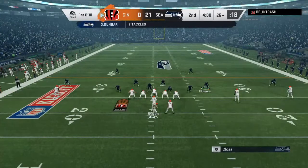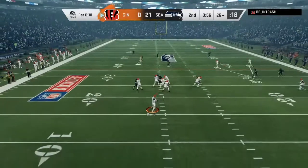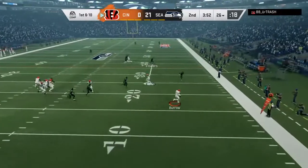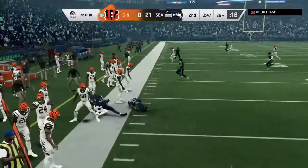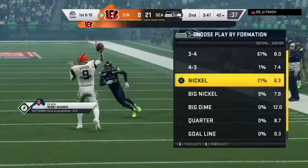First down, Cincinnati. They go play action here on first down. Flush to his right. To Mixon on the check down. The catch and run there, good for 16 and a first.